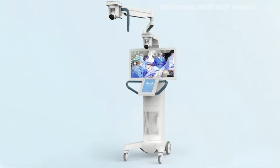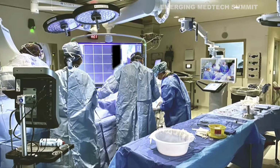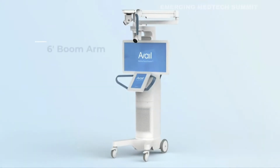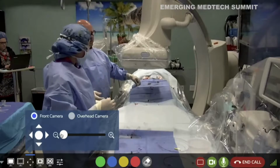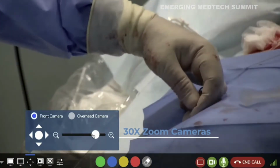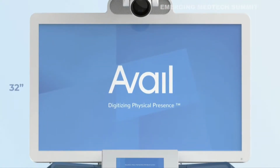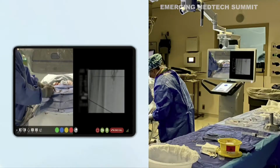The Avail console is a self-contained mobile unit that can be moved within the procedure room and used throughout a facility. High-definition pan-tilt-zoom cameras and a 6-foot overhead boom arm provide views of the entire operating environment with 30x zoom. See procedural details up close. External imaging inputs from the procedure room, like ultrasound and X-ray, are connected into the Avail console. Two-way collaboration is made possible with a 32-inch console monitor that mirrors the remote user's view.